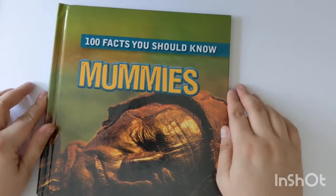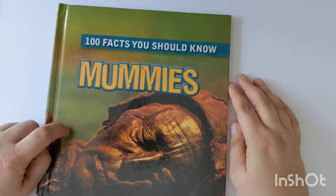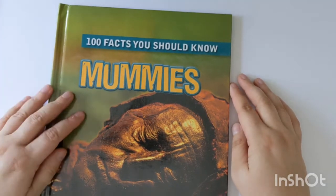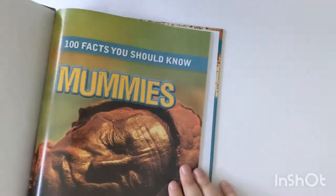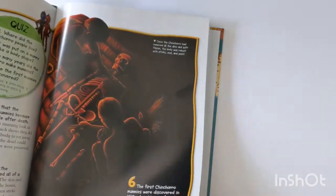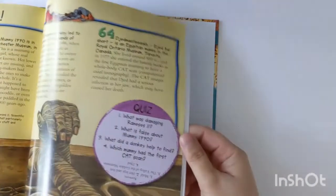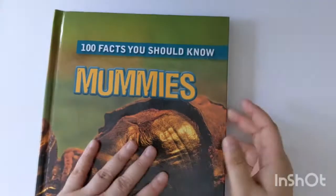100 Facts You Should Know About Mummies. I probably wouldn't have just bought this on my own. I got it at the library book sale and it was $1. So when we do our week on mummies, we're gonna read 25 facts a day is what I have planned. And I think it'll be a nice addition.